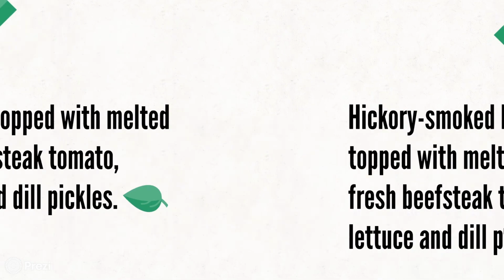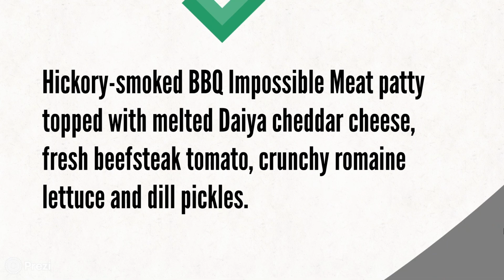Another example with this would be to use the brands. Hickory smoked barbecue Impossible Meat patty topped with melted Daiya cheddar cheese, fresh beefsteak tomato, crunchy romaine lettuce, and dill pickles. You'll have to reflect on whether the previous example or this one works best for your market, or potentially you can even do A/B testing on your menu designs with it.